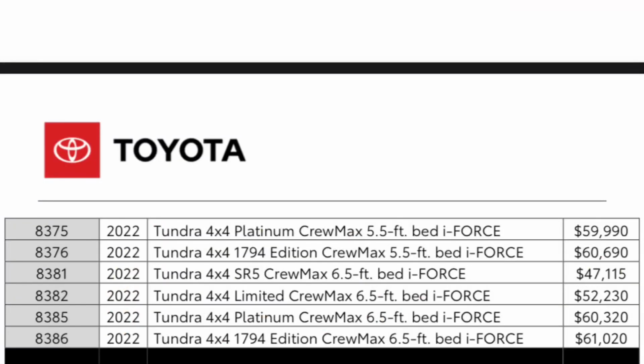So I was expecting big prices along the way. When I did see the pricing list, I honestly was a little bit shocked because I was expecting to see the big prices with the hybrid, which we don't have information for yet. The top price right now with just the iForce is a long bed Crew Max 1794, and it is just north of $61,000. So I was a little bit shocked at that pricing, and it kind of scares me for what's to come for the hybrid.